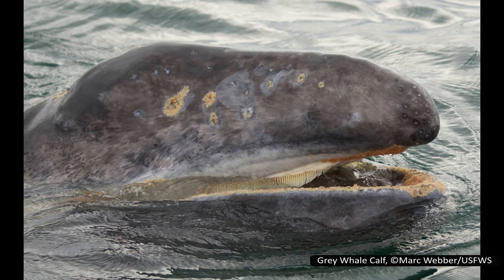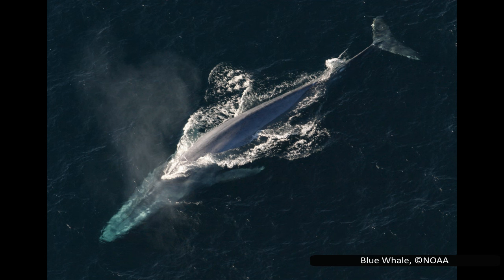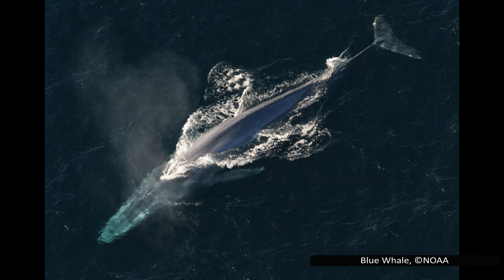Due to their large size, a single blue whale consumes around 16 tons of krill every day, or around 12% of its body weight. Smaller species, like the bowhead whale, consume around 6 tons of zooplankton daily. While this seems like a staggering amount of krill and plankton, it appears that the more a whale eats, the more abundant their prey becomes.